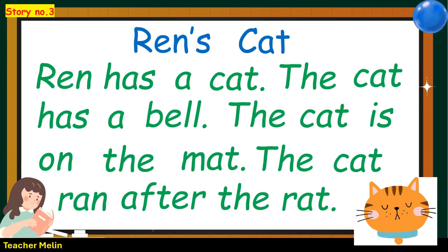Story number 3. The title is Wren's Cat. Let's read. Wren's Cat. Wren has a cat. The cat has a bell. The cat is on the mat. The cat ran after the rat.